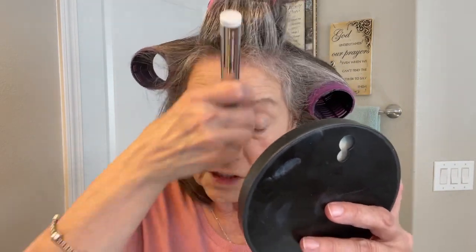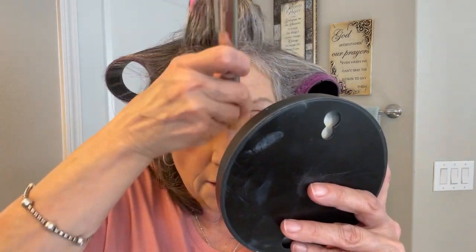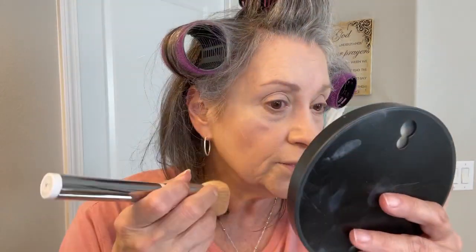Again, that's giving us the illusion of light because we've put on the foundation that kind of flattens out the way we look. All right, contour and makeup is done. I'm going to add some blush. This is a new cream product. A little bit goes a long way.